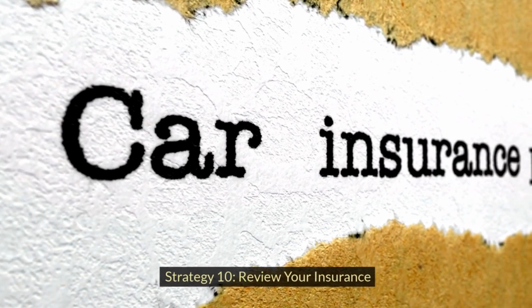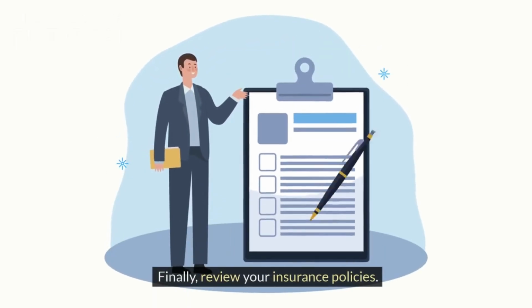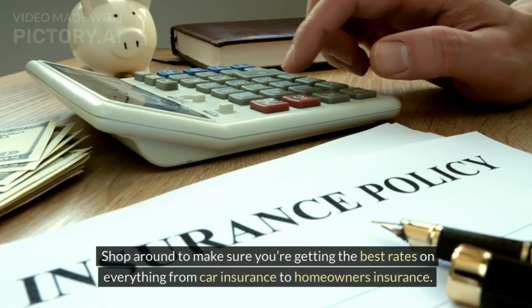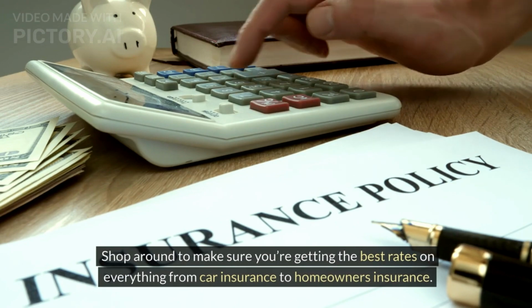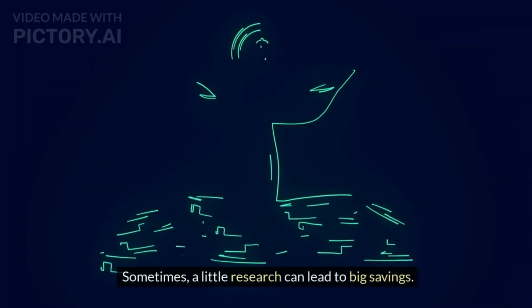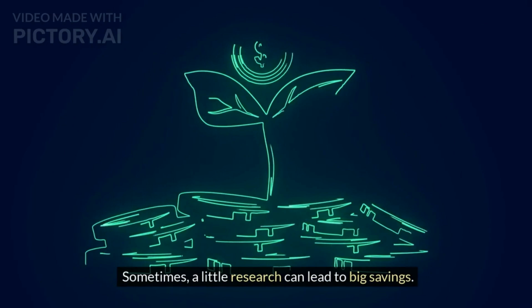Strategy 10. Review your insurance. Finally, review your insurance policies. Shop around to make sure you're getting the best rates on everything from car insurance to homeowners insurance. Sometimes a little research can lead to big savings.